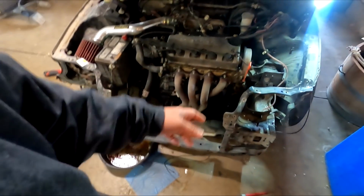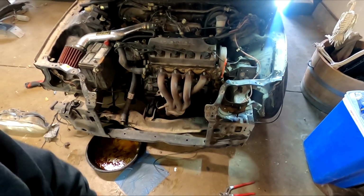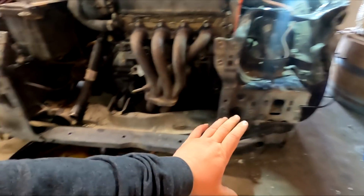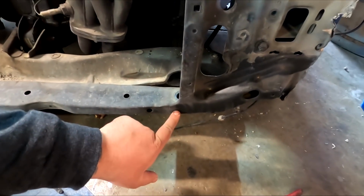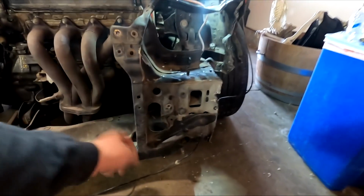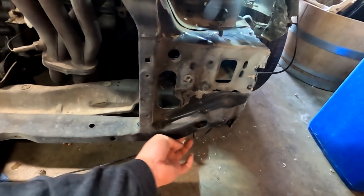Now, we're not sure if we can still find the buckets from Honda, but what we're going to try to do is remove this entire bucket without removing the entire bulkhead. And that means we're going to have to figure out where all the spot welds are sitting in order to remove this whole thing, instead of removing the whole radiator support.